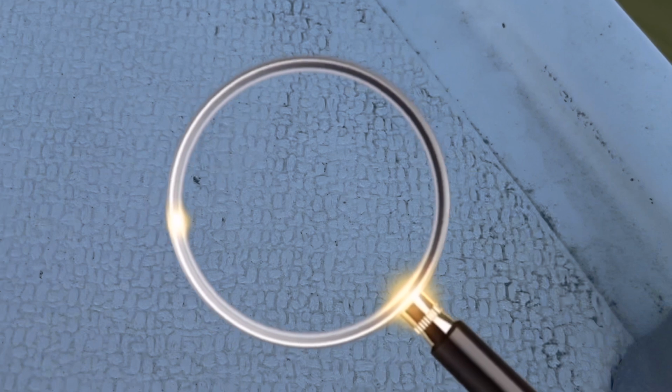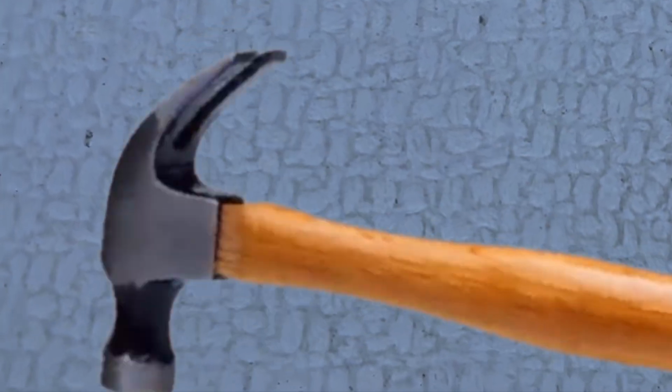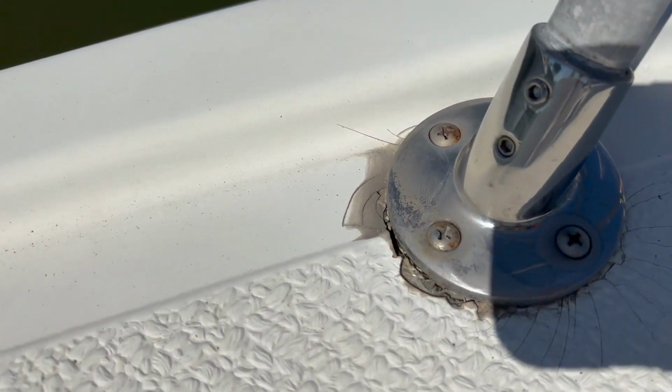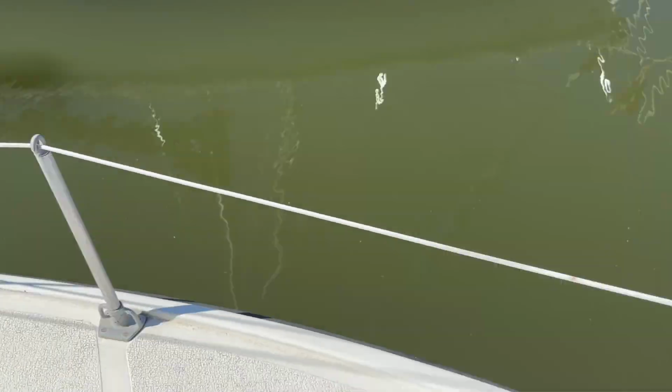If you're inspecting the deck of a wood cored boat, you may want to roam the deck barefoot, feeling around for soft spots. Or you can tap slightly with a hammer and distinguish changes in pitch, or go over the deck with a moisture meter if you've got one. There are 3 spots that are slightly damaged that I will have to address, and this is one of them.